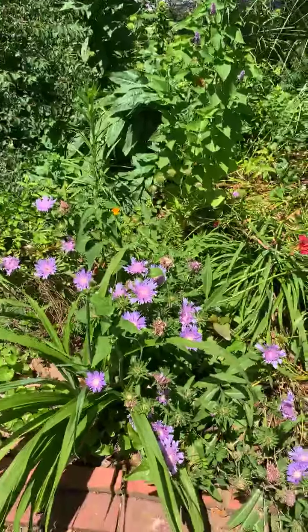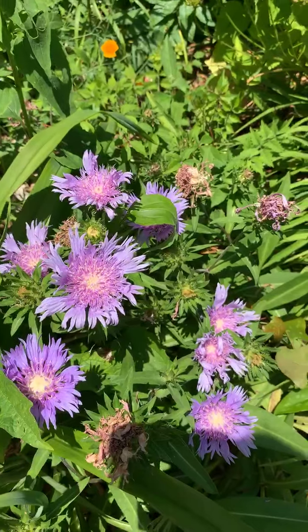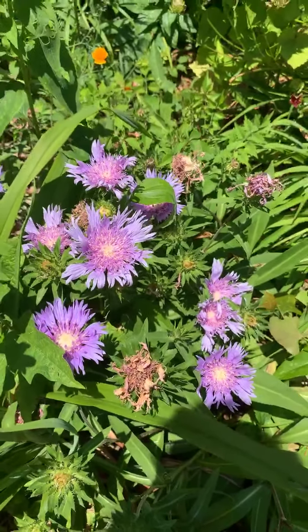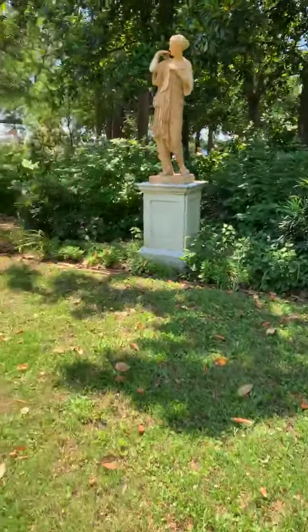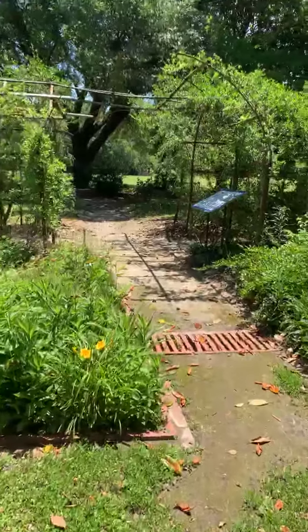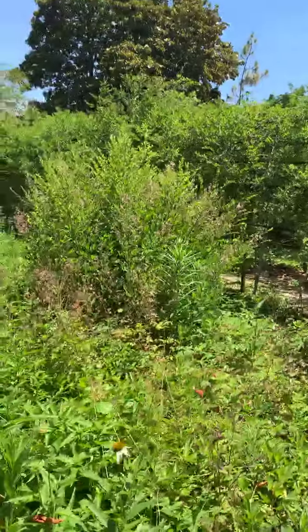So again, this plant is Stokes aster. It is not blooming out of season. Stokes aster actually blooms in the summer. So a really great one that handles some kind of wicked heat out here. We'll look through a few other things in this garden.